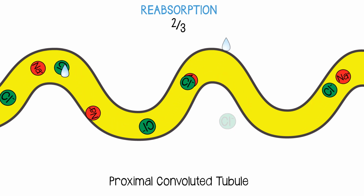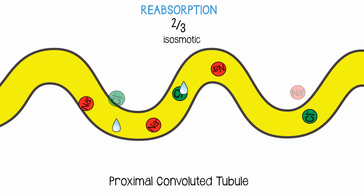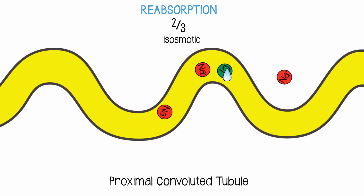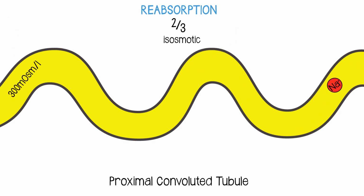The reabsorption here is isosmotic, which means that water is following the salt reabsorption and the concentration within the tubular fluid doesn't change. It's more or less the concentration of plasma, which is approximately 300 milliosmoles per litre. So that's what we would find in the Bowman's capsule, and by the end of the proximal tubule, although there's much less fluid left, because so much of it has been reabsorbed, the concentration is still around 300 milliosmoles per litre. So we haven't started doing any of the urinary concentration, which the kidney is so good at, at this stage.